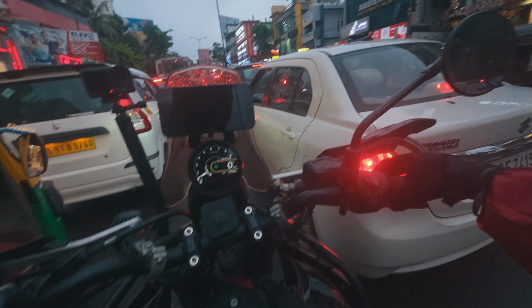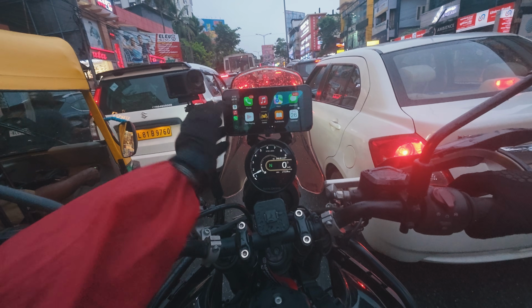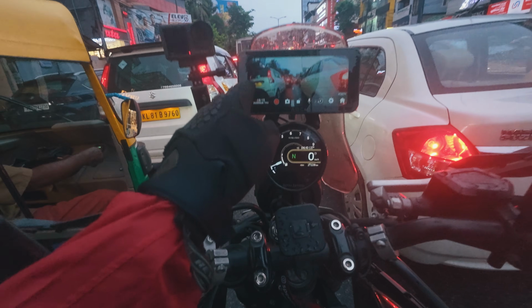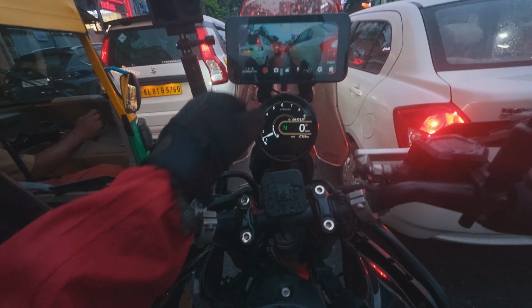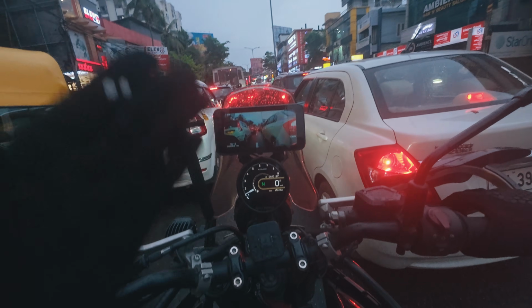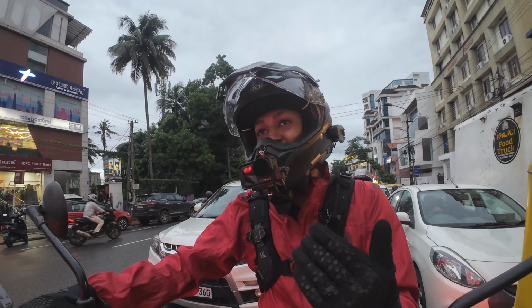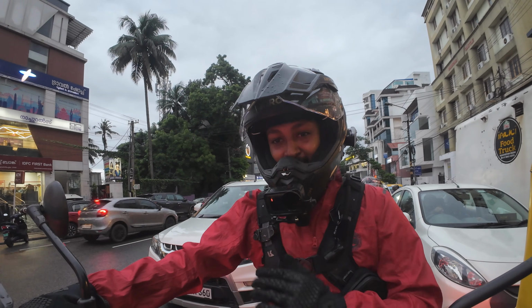Something that I wanted to tell you about the dash cams of this device is the camera quality. It is really good. It's not horrible, as you can see, and you can clearly make out the number plates and all of that. You can read it. So in case something happens in front of you, or if there is any hit and run, you can clearly trace the number plates of the cars. So it is very helpful in that way. Consider this as a safety camera rather than an action camera replacement. It is not an action camera replacement.